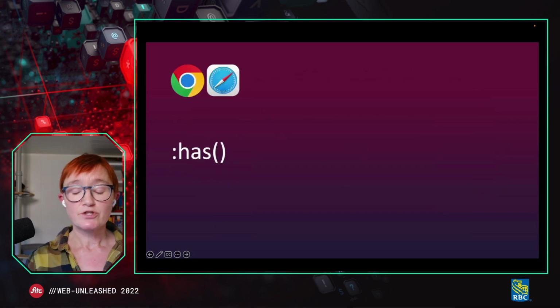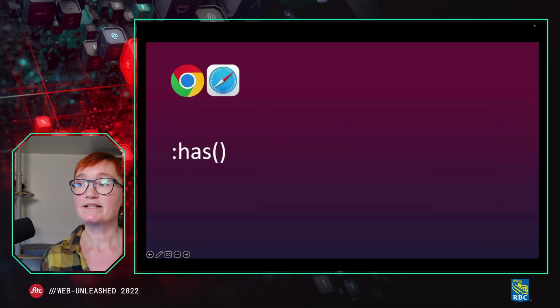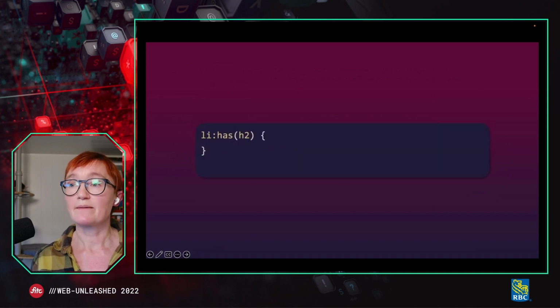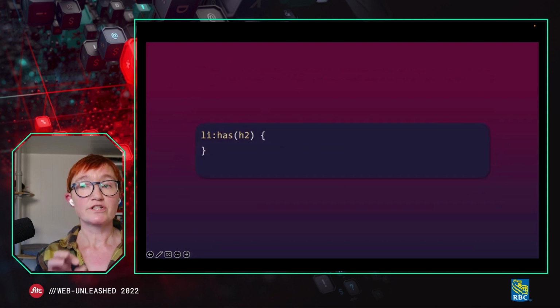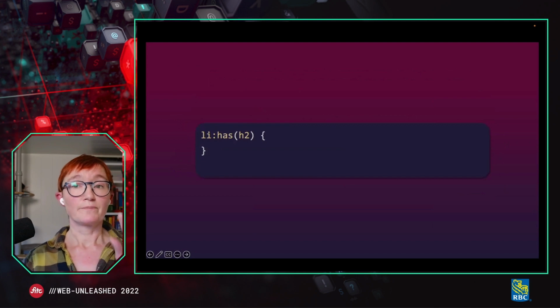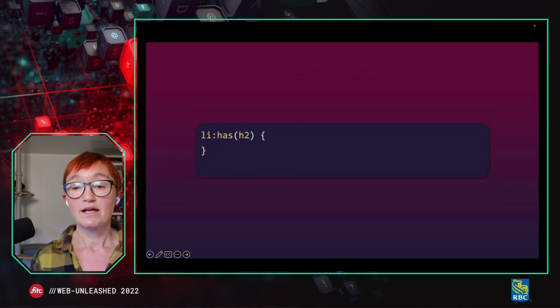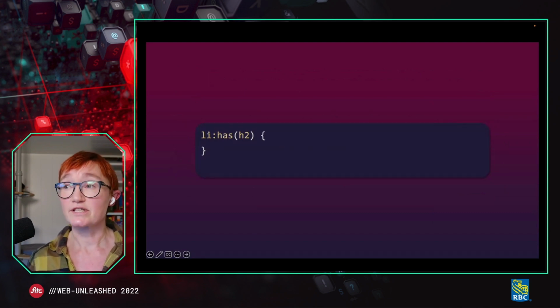And finally, just because I was talking about impossible things, another thing that we thought might be impossible would be some kind of parent selector, the ability to select a container based on things that are inside it. So as a quick example, I want to select all the LI elements, but only if they've got an H2 heading inside. That's what this would do. So you've got your parent selector :has, and then whatever the selector is that you're looking for. So what are you looking for that this has inside it? Now, again, this is going to be really useful for components. It will work very nicely alongside container queries.